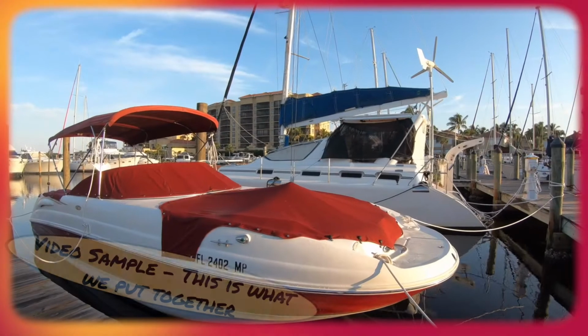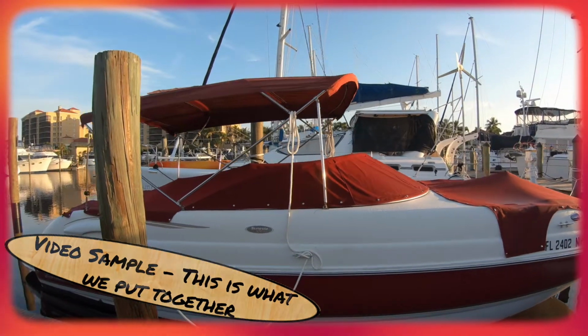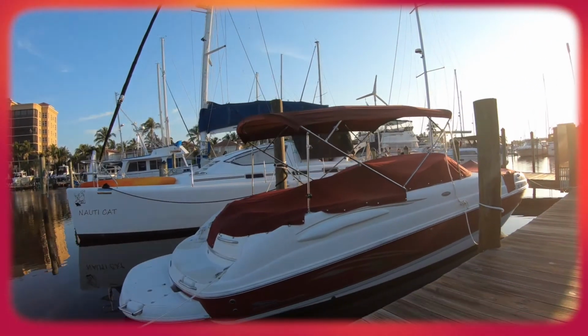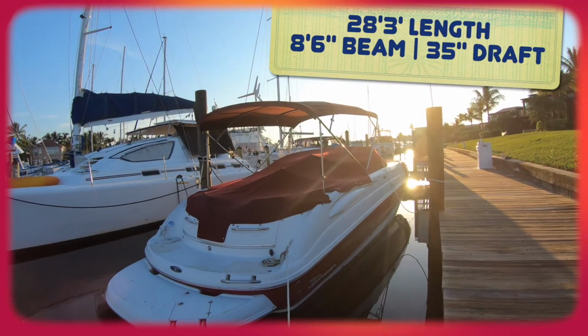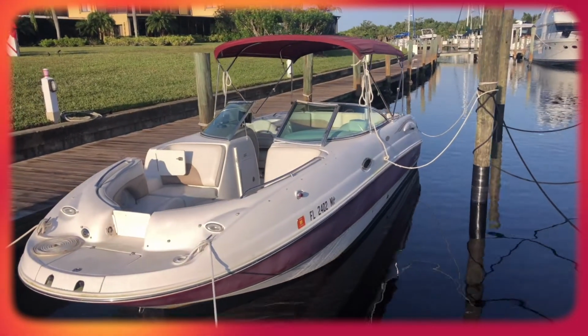We have for sale here a 2004 Chaparral Sinesta 274. She's 27 feet long with a 2-foot swim platform that's integrated onto the back for easy boarding in and out of the water. It has a single 270 horsepower inboard-outboard engine with dual counter-rotating props to avoid prop walk.